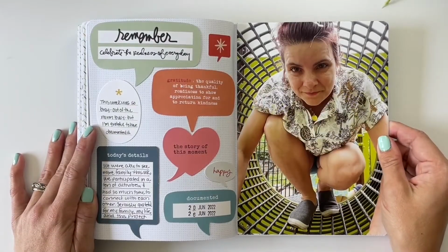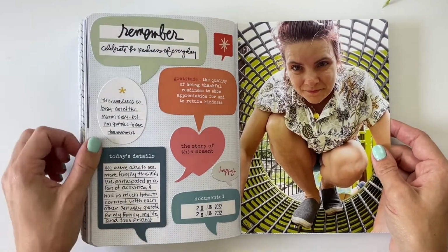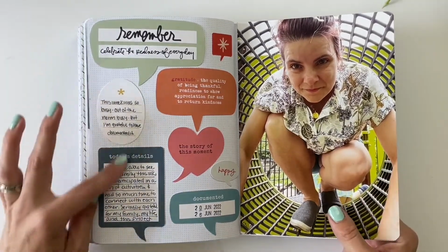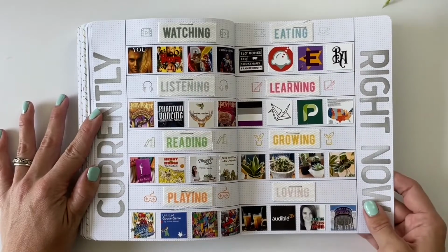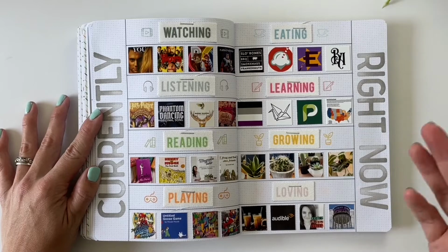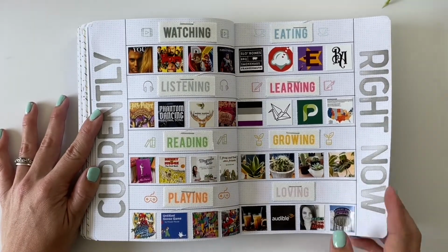All right, friends, I have finished the last couple pages in this Week in the Life album. So we have kind of a recap page here at the end with some final thoughts about the week. We have my currently spread that has these mini photos to represent all of the different things we were watching, listening, reading, playing, eating, learning, growing, and loving throughout the week.